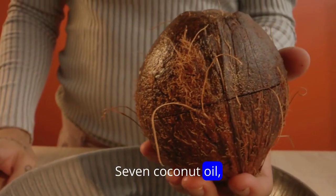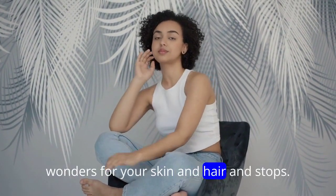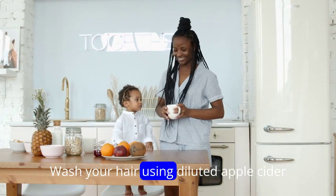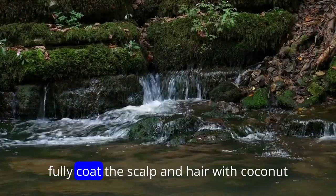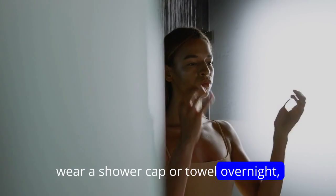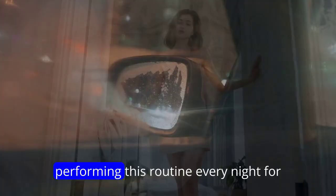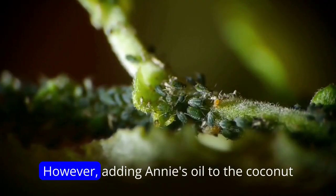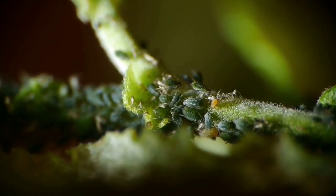7. Coconut oil. Coconut oil is a healthy cooking oil, works wonders for your skin and hair, and stops lice outbreaks dead in their tracks. Wash your hair using diluted apple cider vinegar. Once your hair has dried, fully coat the scalp and hair with coconut oil. Wear a shower cap or towel overnight. Comb your hair thoroughly in the morning and wash as normal. Performing this routine every night for a week should do the trick. However, adding anise oil to the coconut oil will boost the lice-kicking power.